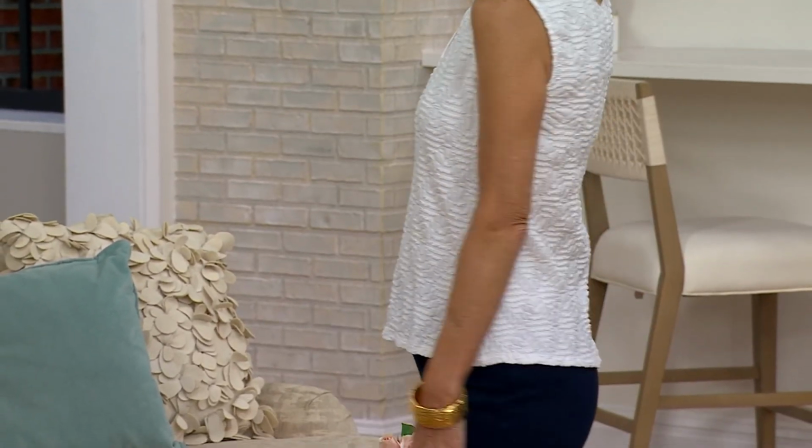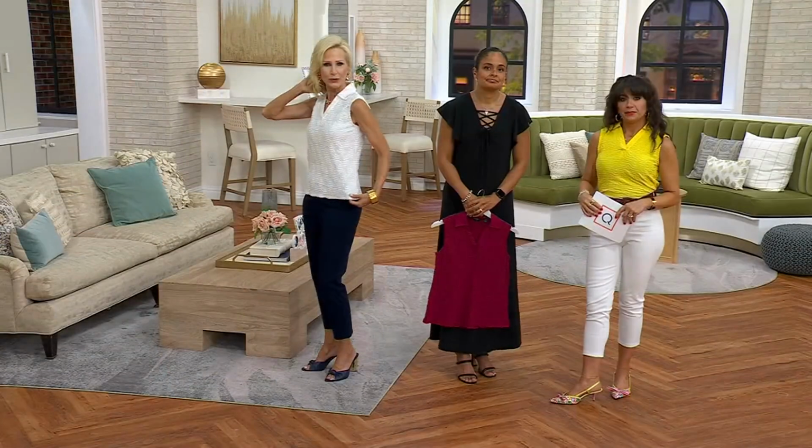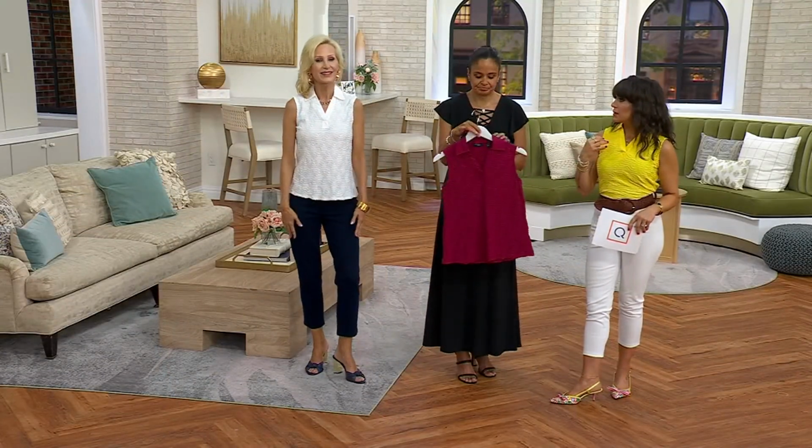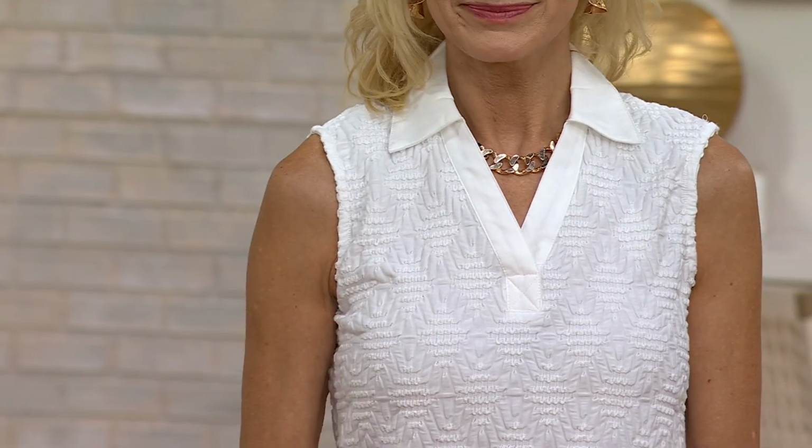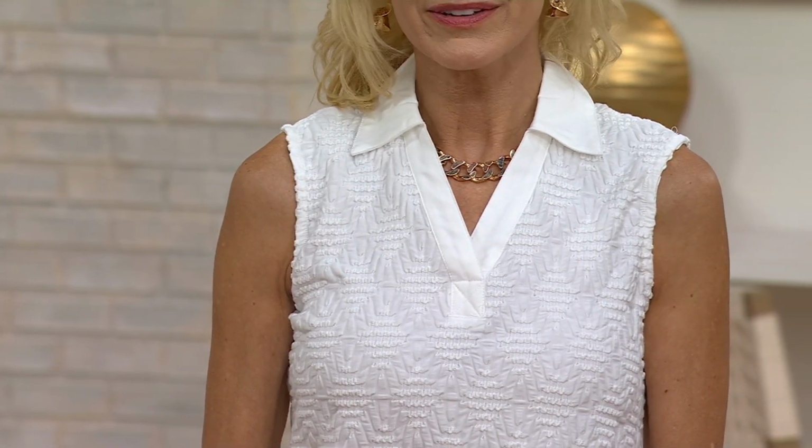Oh, and P.S. by the way, machine wash, tumble dry. Love. And easy to wear. The neckline. See Jody's necklace? I love that whole look. That is so nice, but it's not too low. There's something about a V neckline, sophisticated, really opens up. It's flattering. Opens up the face.